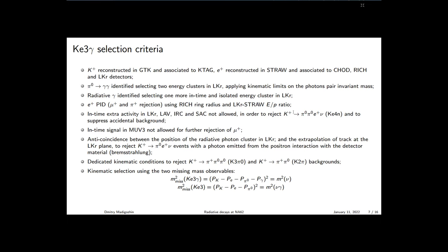The in-time extra activity in the V2s is not allowed in order to reject the KE4 decays and to suppress accidental background. Also, MUV3 hits are not allowed to reject muons. Additionally, the anti-coincidence between the position of the radiative photon cluster in LKr and the position of the track at the LKr plane is required, to reject KE3 events with a photon emitted from the interaction of the positron with the detector material.